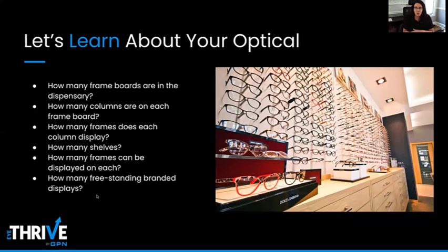So, your frames, as we said, are the single most important investment that you're going to make. And so, we really need to learn about the optical, its layout more specifically. Thinking about our frame boards, how many do you have? How many columns are on each board, and how many frames can be displayed on each column? Do you have shelves? How many frames can be displayed beautifully without being an overload of frames?